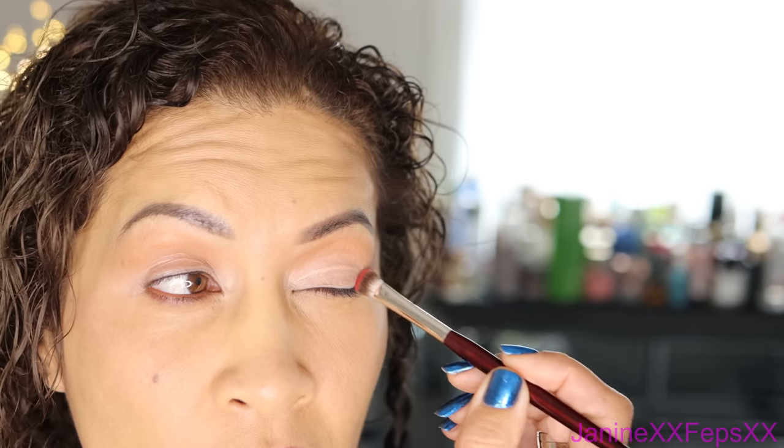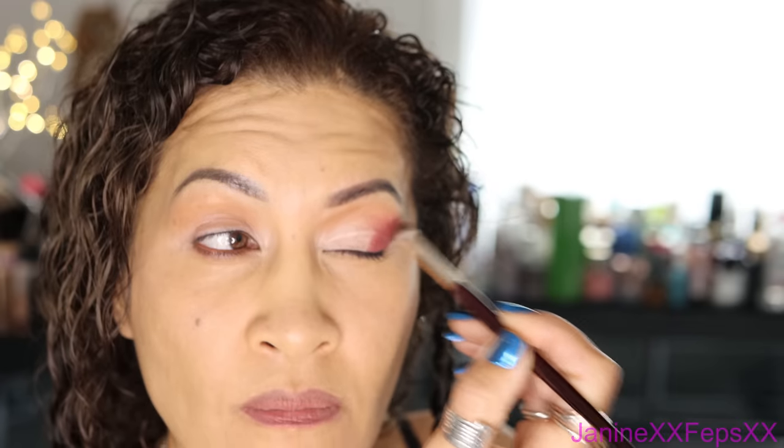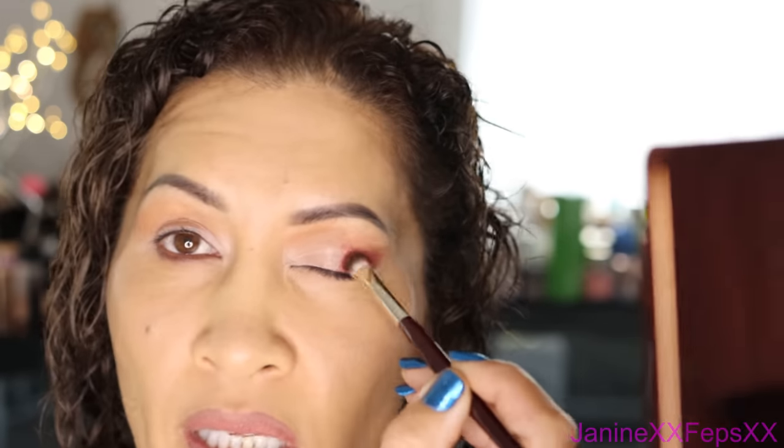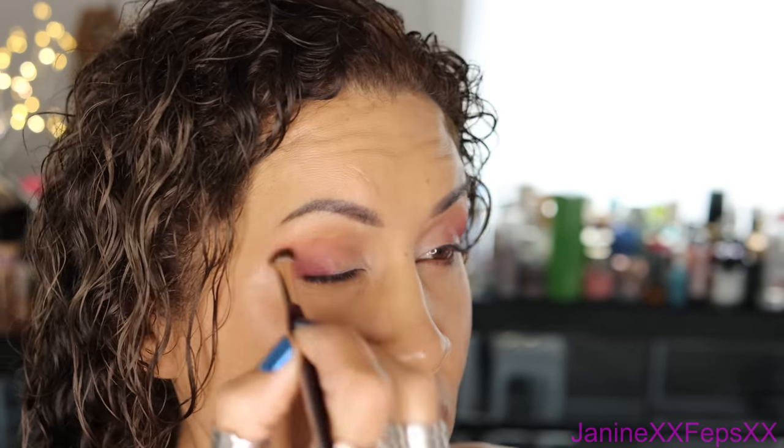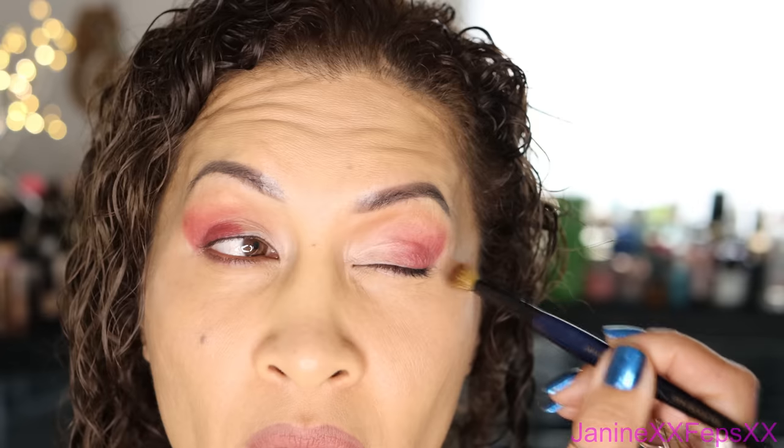I'm going to use Vigor, this one here, on my outer. Using a smaller brush, and let's just get on up there, eh? And then we just flick it, my peeps, flick it and blend it out. Wipe it off a bit, and then we're just going to flick up, blend, feather the edges out, guys, so there's no harsh lines.